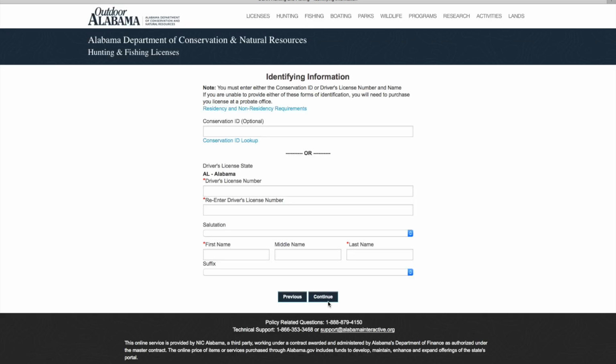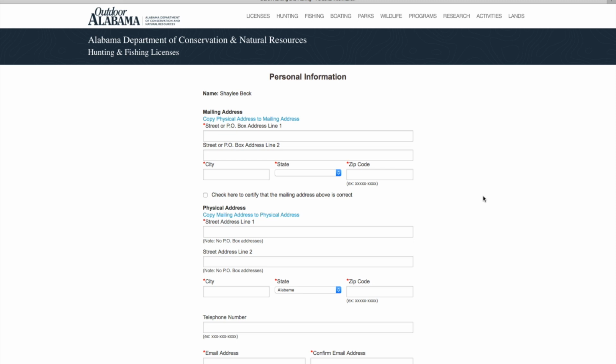All right, and then at this point, you are going to put in your information, such as your driver's license for Alabama, as well as your first and last name to continue. All right, here we are getting close to the end. Here you are going to put in your personal information. This is your mailing address, and I'm assuming this is so I can get my hardcover fishing license. So I'm going to go ahead and put that info in now.